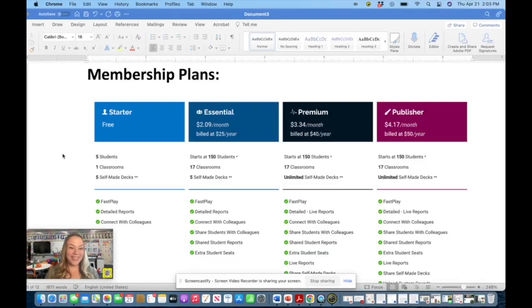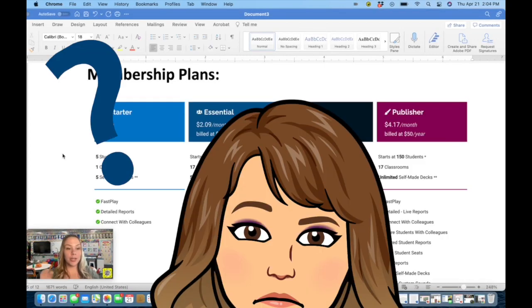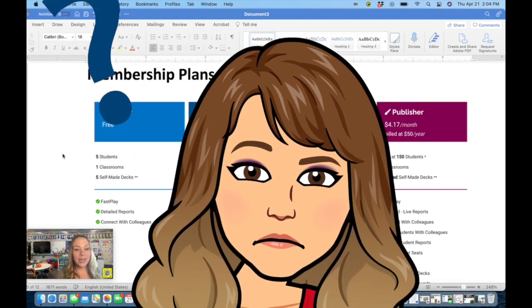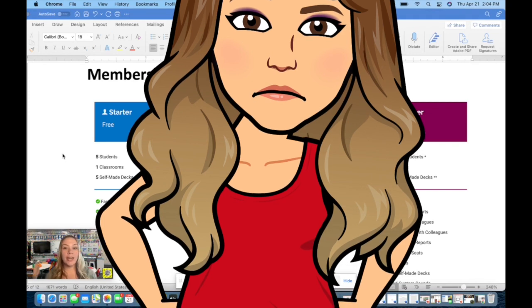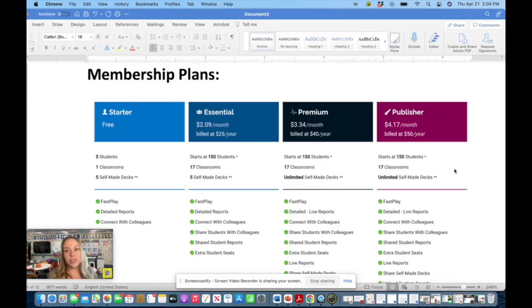I also use Boom Cards to differentiate assignments for students and to fill in learning gaps. Okay, let's talk about how Boom Cards work, because it can be a little confusing in the beginning, especially if you've never used Boom Cards before. There are 4 different membership plans, and there are just a lot of questions. So I'm going to give you a quick overview of how Boom Cards work.